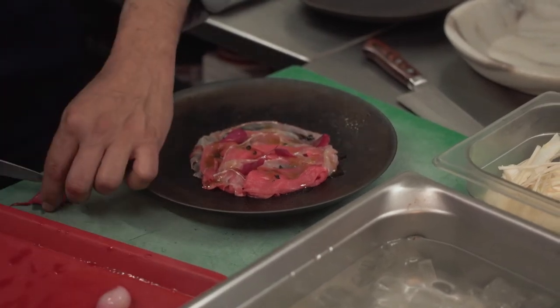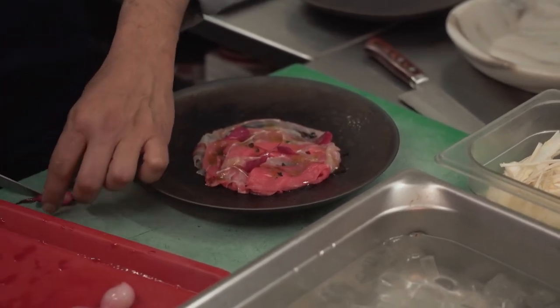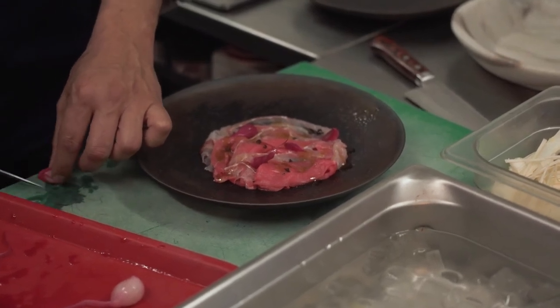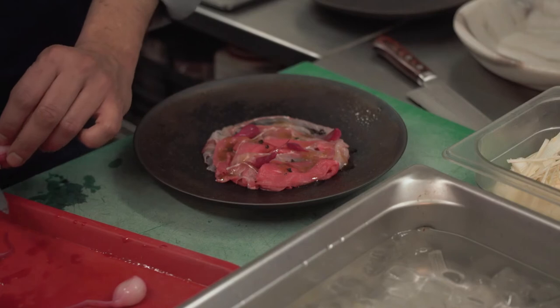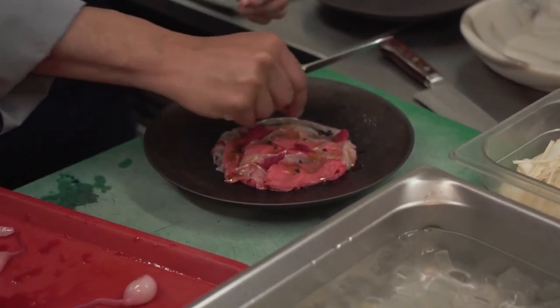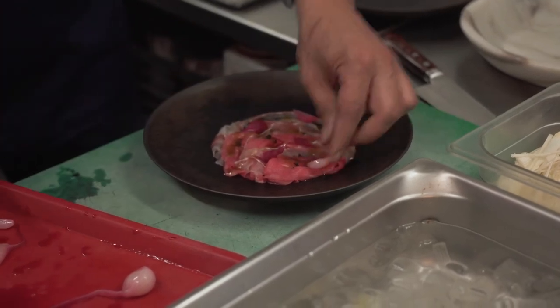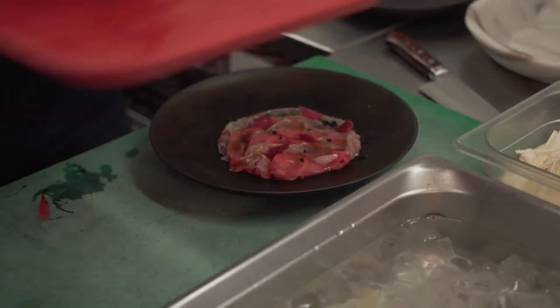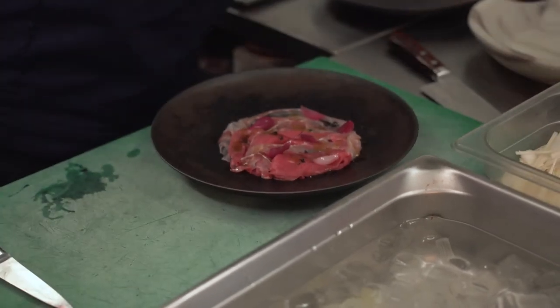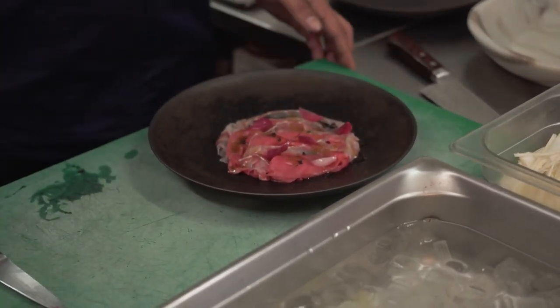I can put as much fish as garlic. I'm not afraid, because the garlic is very mellow, and it will bring the freshness. Look, that is beautiful. It's pretty, and you see, it's pretty easy when you look at it. But everything is about emotion, like you said.